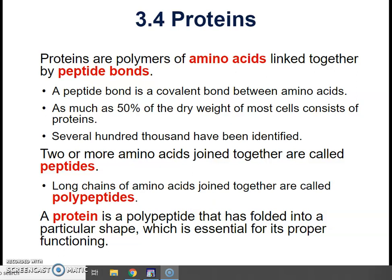2 or more amino acids joined together are called peptides. Whenever you have a long chain of those amino acids joined together, they are called polypeptides. Poly meaning many, peptides meaning amino acids bonded together. A protein is a polypeptide that has been folded into a particular shape, and that shape is essential for its function. So if you were to change the shape of the protein, it can no longer do its job correctly.